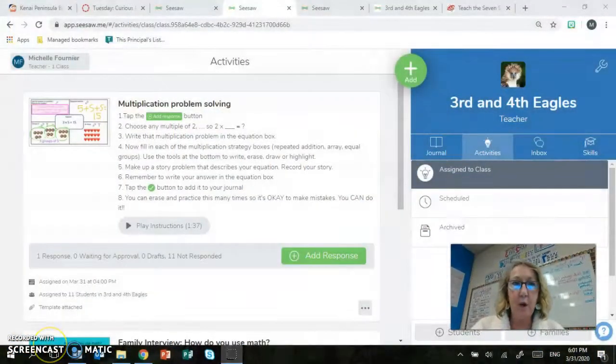So hang on, let's switch our screen. Okay, so on Wednesday, you're going to go to our Eagles homepage in Canvas. You're going to click on Wednesday. You're going to go to your math assignment. It's going to tell you to go to Seesaw. You're going to come up here to Activities after you get logged in. When you get to Activities, it's going to look like this.